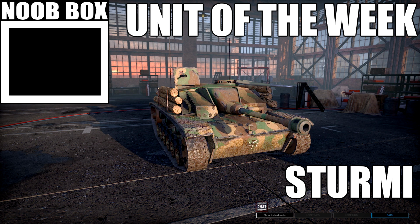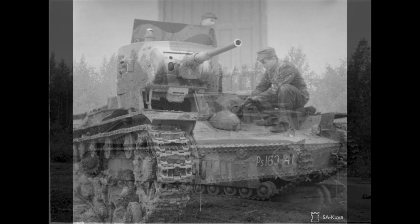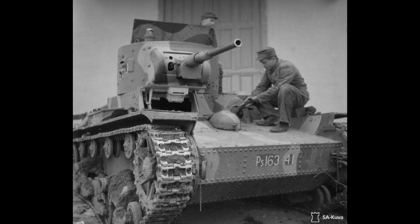And today we're taking a look at the Sturmi assault gun. So Finland had a single panzer division, but not a whole lot of tanks, especially more modern tanks. Throughout the war and even into 1944, the most common tank in Finnish service was the T-26, which is definitely a little bit outdated by 1944 standards.